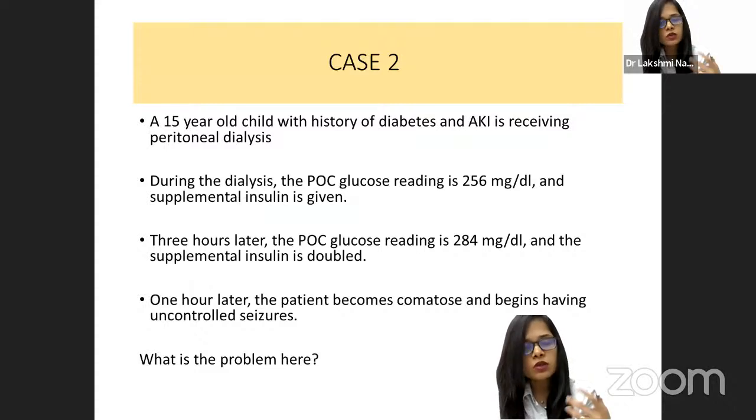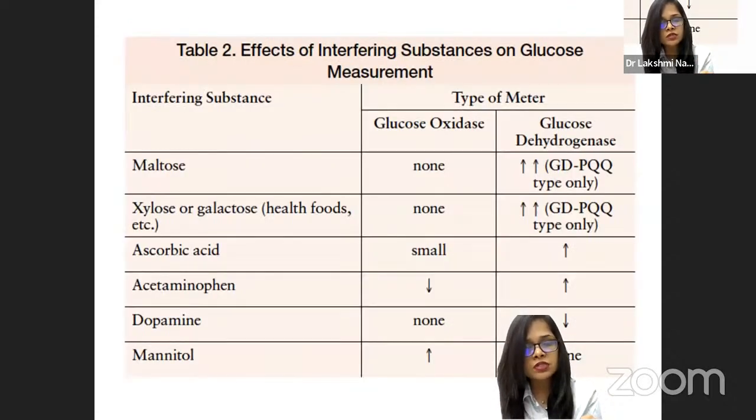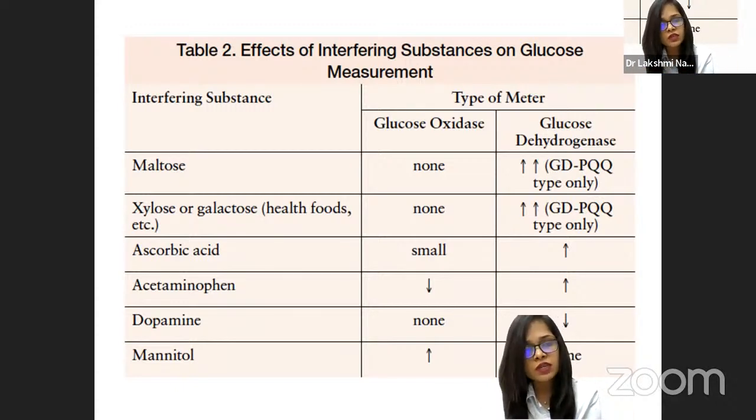But what's the problem here? We did the glucometer reading twice, it showed high, and then we gave insulin, but the patient actually went into hypoglycemia. Here the patient may be using a glucose dehydrogenase glucometer, which is subject to interference by a number of things like maltose. If you use icodextrin in peritoneal dialysis, it can get converted to maltose and interfere with the measurement. So with a glucose dehydrogenase glucometer like in our patient 2, this can lead to a falsely increased reading. The values of 256 and 284 were actually falsely high because of the maltose from the peritoneal dialysis solution interfering.